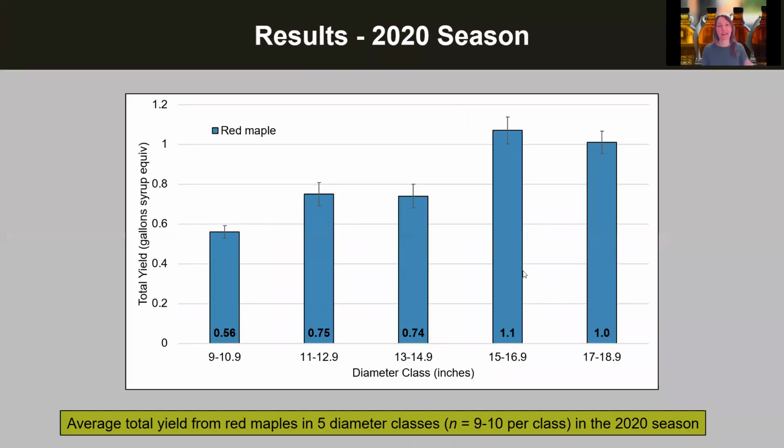Here, just cutting to the chase, these are the total syrup yields, in gallons of syrup equivalent, for each of our size classes. Remember, in each of these size classes, there are 10 red maple trees. What you can see without knowing anything else is that these yields were pretty darn good. Even our 9 to 11 inch trees are getting just under 0.6 gallons of syrup per tree, and up in our larger size classes, we're at a gallon of syrup equivalent per tree.